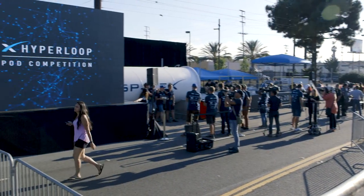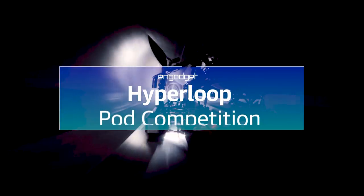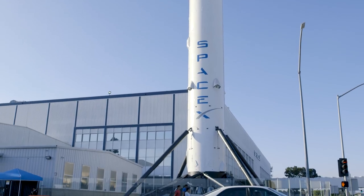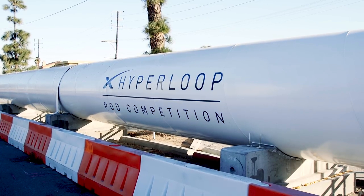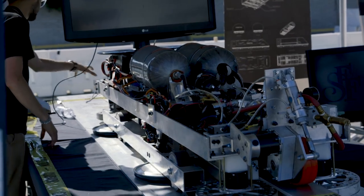It's SpaceX's third Hyperloop pod challenge, and this time, the name of the game is speed. It's been about 2 years since SpaceX announced that it would be doing these pod challenges. The first pod challenge, held in Texas, was all about the pod design. The second challenge was held right here at SpaceX headquarters, and that was about getting those pods into this tube. This third challenge is more than just getting in the tube. You have to be able to go fast, and that's the name of the game today. The fastest pod wins.